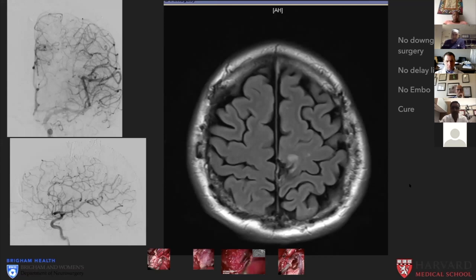If you have a less than 2% complication rate with grade ones and twos, it would be very difficult to justify embolization even in the greatest of hands. And it's a cure with surgery. He doesn't have to worry about it.